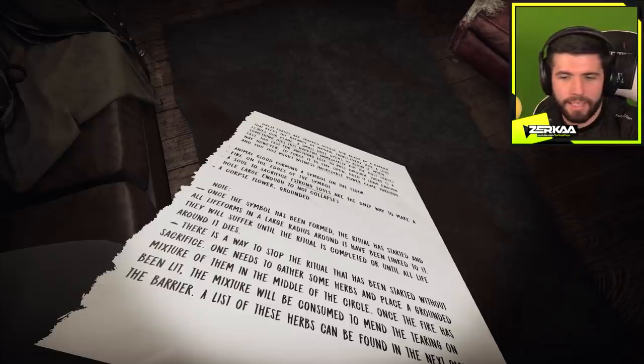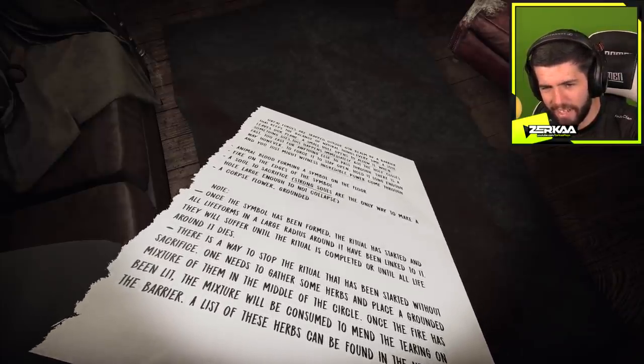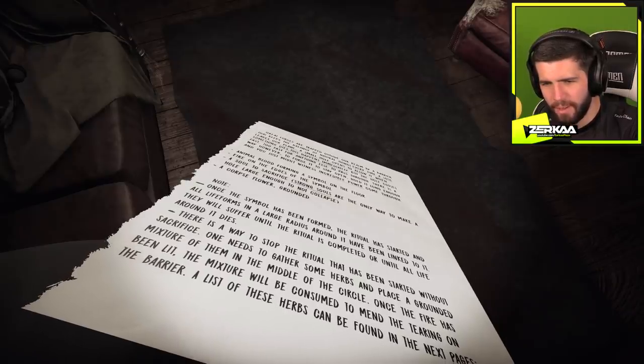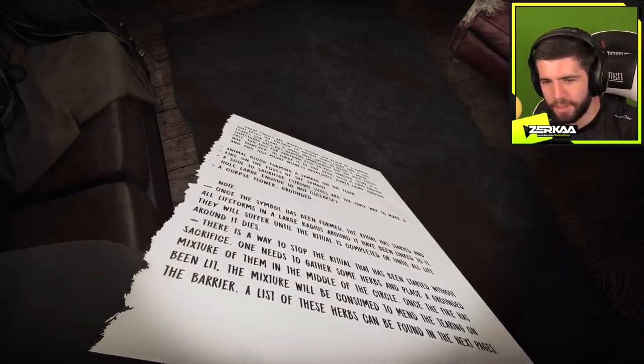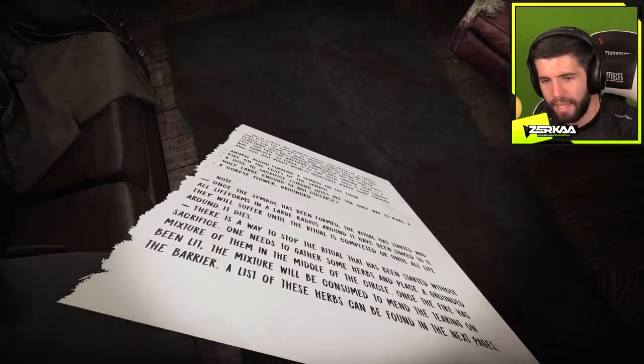They will suffer until the ritual is completed or until all life around it dies. There's a way to stop the ritual that has been started without sacrifice. One needs to gather some herbs and place a ground mixture of them in the middle of the circle. Once a fire has been lit, the mixture will be consumed to mend the tearing on the barrier. A list of these herbs can be found in the next pages.